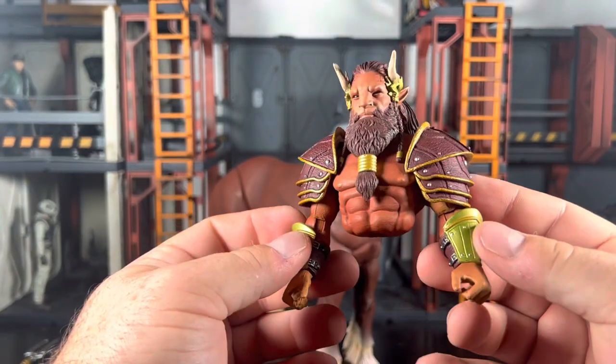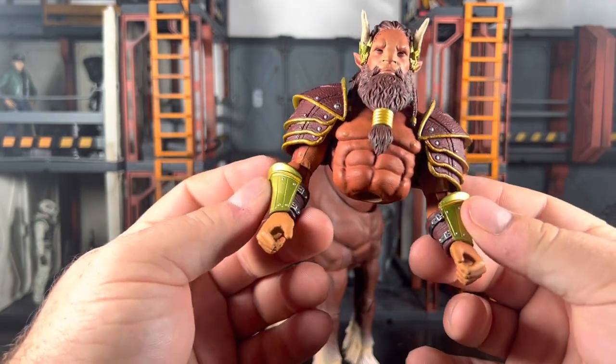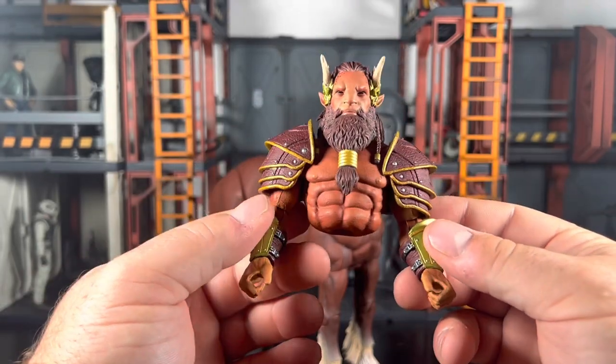The gauntlets are a newer gauntlet. They are larger. He does have bare hands here, as you can see. He doesn't come with any extra hands or anything like that.